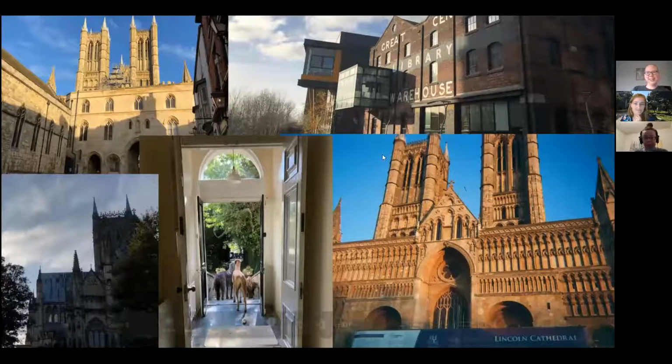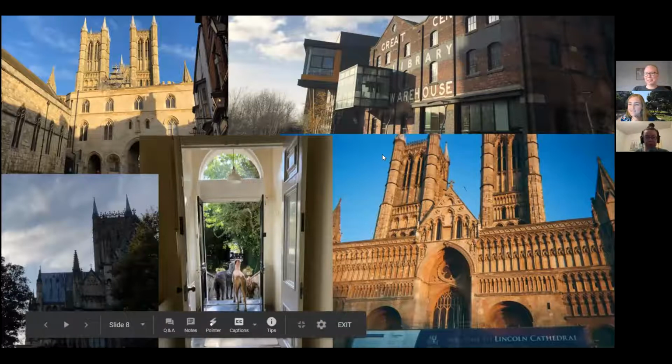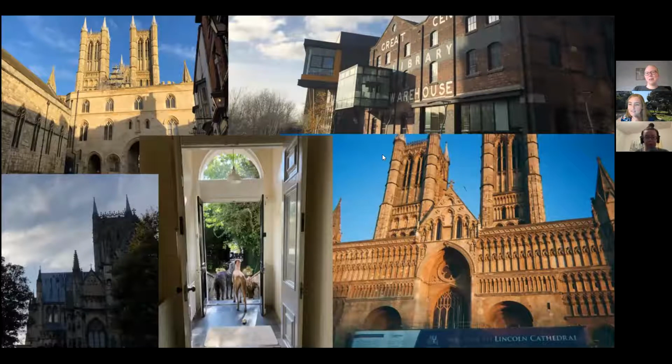So it doesn't look like either of our students were able to join. Unfortunately, I'm sorry about that. But we were hoping we would have Sophie Hayes join us, and she studied at the University of Lincoln, I believe last fall. So these are just some pictures that she shared with us from the town that she was in. If you just want to glance at them quickly.